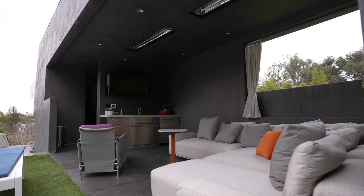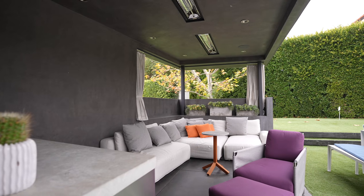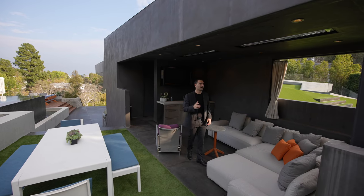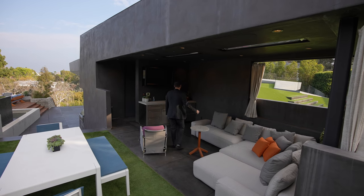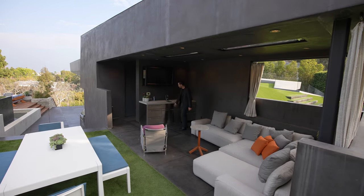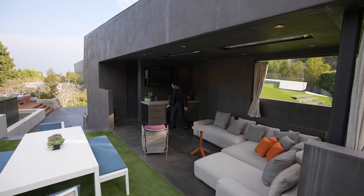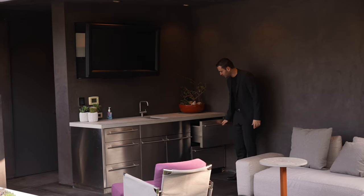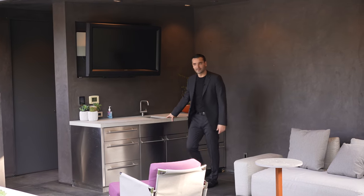And this is the covered patio space. They got two space heaters, built-in speakers, recessed lights. And in case you wanna get some shade here, you can actually use the curtains to close it all up. Nice comfortable seating, your outdoor TVs here. I really like this stainless steel outdoor kitchen design here. Of course, we have the refrigerator drawers, concrete countertops with a sink design.